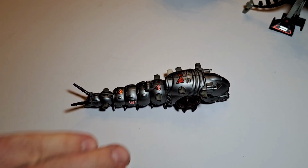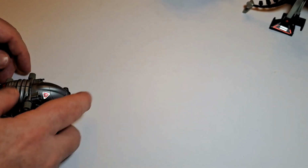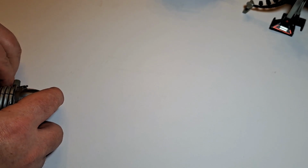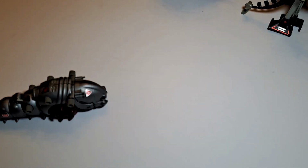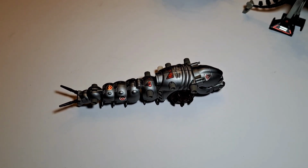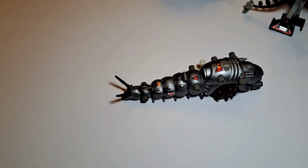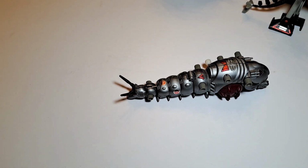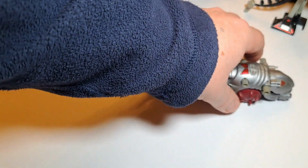But it's great to see he's actually got this sort of wave movement as he goes, which is really impressive. Let's see if he'll go a bit more. I'm glad one of them actually works. That's cool. And these are just little clockwork motors. That's all it is. There's no battery power there at all. It's just clockwork, which is brilliant. It's very, very clever. It also means if they're stored over time, you don't get any battery leakage.